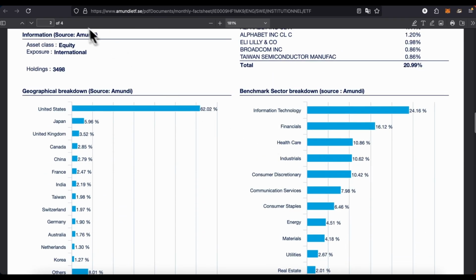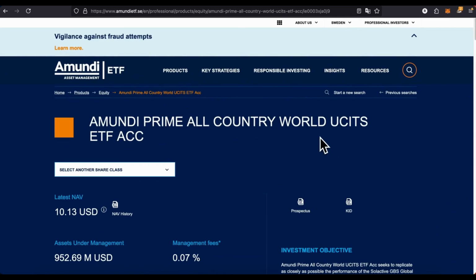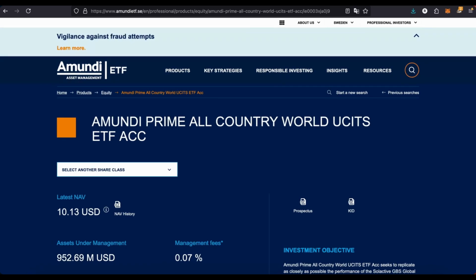Now, the bigger question is, is this fund available yet? The accumulated version. Well, guys, I'm afraid that at the moment it's not available. I looked on both the Giro and Trade Republic, but as soon as it becomes available, I will make another video about it. Very short one to tell you that, hey, the fund is available, go on and buy it. I haven't looked at Interactive Brokers because I don't have an account with them yet.